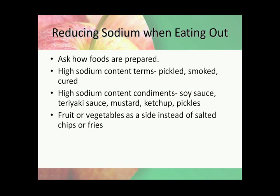So you want to always ask when you're eating out how foods are prepared. Sometimes they add fat to foods, and you can easily ask them to not add fat to your food, as well as salt. You can ask them not to salt your food.